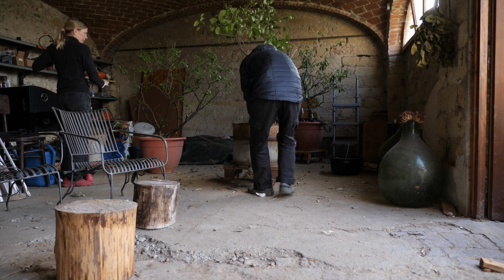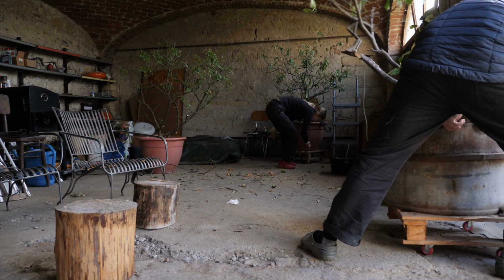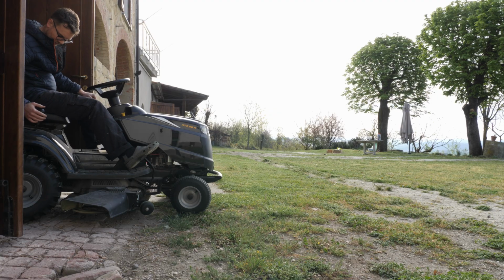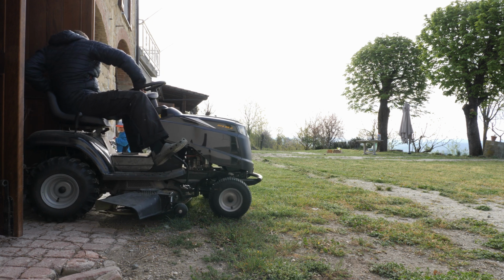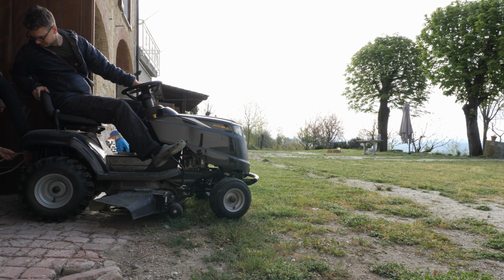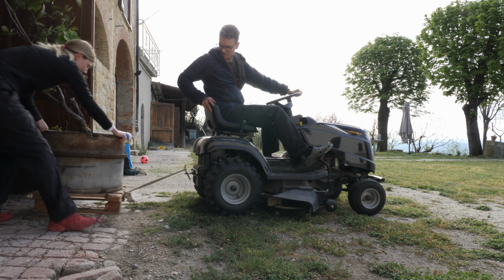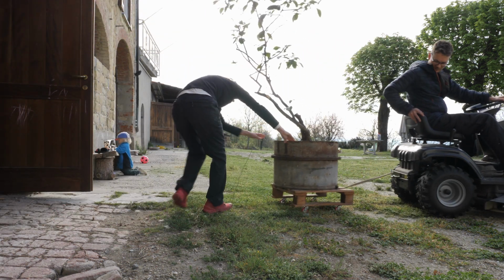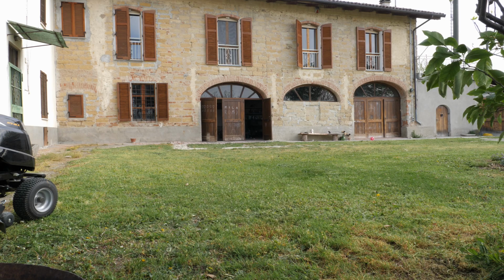It's time to move these lemon trees out of the stable and back outside again. We're above freezing now in the evening and at night, so they should be quite happy. Worst one done though. You got me. Who's on the road? I've got it.